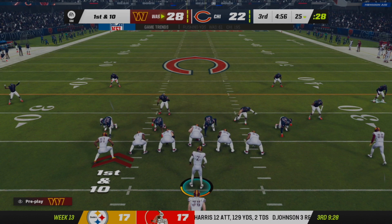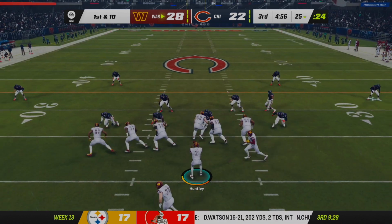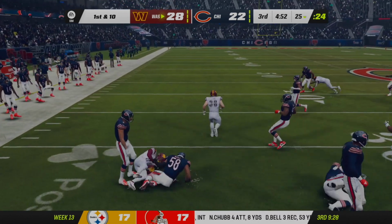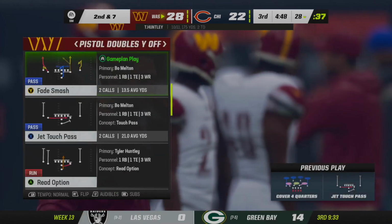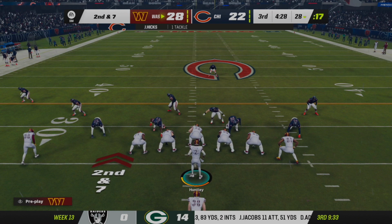That could be a likely possibility, especially now if Bo Melton can take over in the slot. Maybe Manny Fox moves to the outside. Just provide us a variety of different things we can do, because right now, Bo Melton is eating with this offense. 2 touchdowns on the day, getting the look in the jet sweeps.